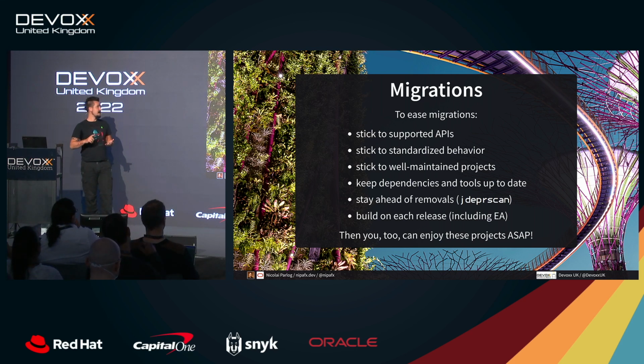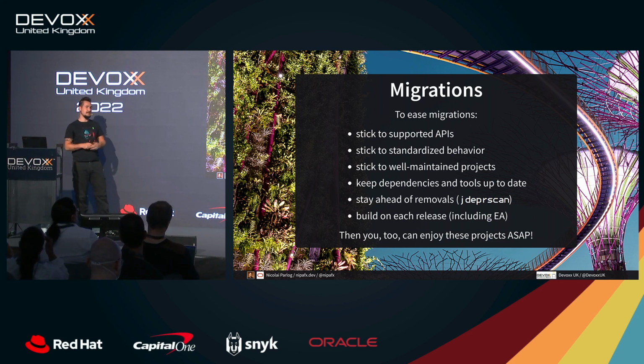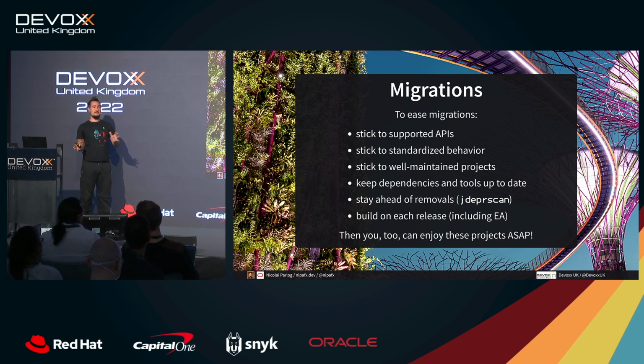Stick to that standardized behavior, stick to well-maintained projects if possible. Like if you have the choice between web frameworks, it probably doesn't make sense to pick the one that was developed by like one dude in 2008 just because it's fancy. Stick to the stuff that's well supported if you have the choice, because those large projects update very frequently. You have a much easier time updating your projects. Keep dependencies and tools up to date. In general, probably a good tip, but much easier said than done, but definitely worth the effort. Also security-wise, right? But also in this context.